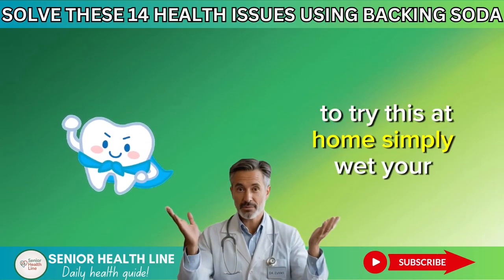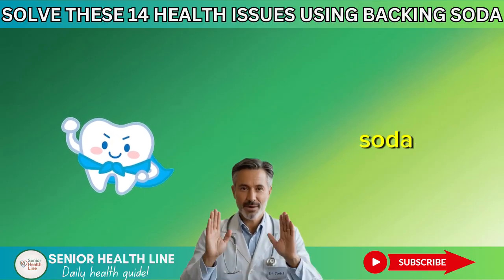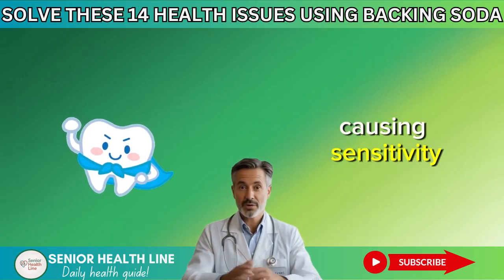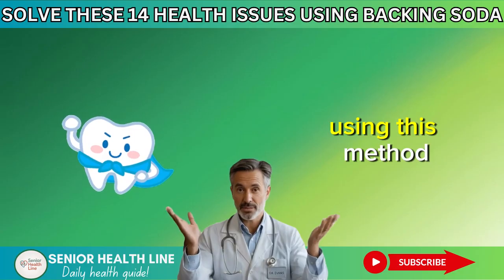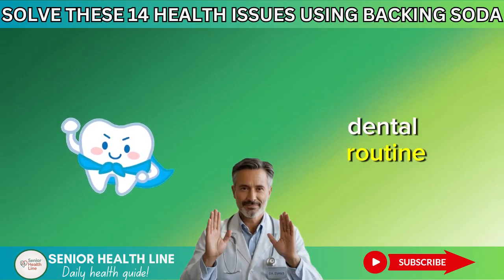To try this at home, simply wet your toothbrush and dip it in a small amount of baking soda, then brush normally. For best results without causing sensitivity, most dentists recommend using this method just 2 to 3 times weekly, alongside your regular dental routine.